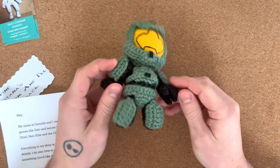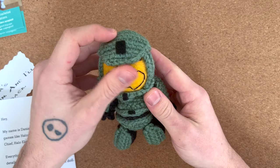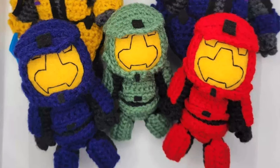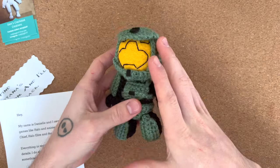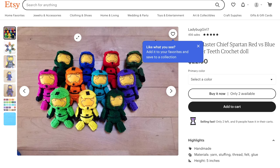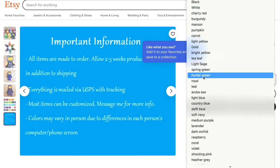I messaged her on Etsy. I said I would love to help review one of her products. She said she had one left in stock and she sent me this one. But now she has a restock that has just relaunched on her store. She has tons of colors and she'll do any colors you want for your Spartan. If you have a custom Halo character that you have been rocking for years or a brand new one in Infinite, she can do the colors that you request. It can be totally personalized to your Spartan, which is why I love this idea so much.